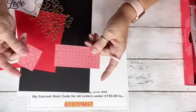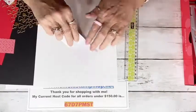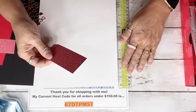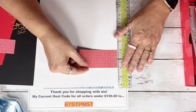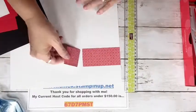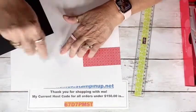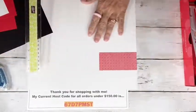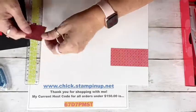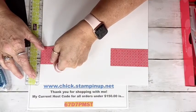Okay, so these again were card bases, so I trimmed those, and let me show you what I did. Get my ruler out here. I'm just gonna put a little adhesive on the back, and I wanna come up 2 inches from the bottom. That was my guide, so that it would help me get both sides even. And then I have this other little piece, which all I did was trim this off. So I started with a 5.5 by 2-inch strip and trimmed off 1.5 inches. But now we need to put this little piece on our left side. So let me just hold this so I can get it right in that same 2-inch spot. There we go.